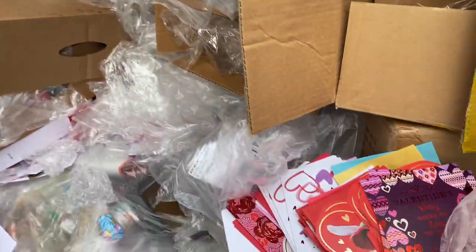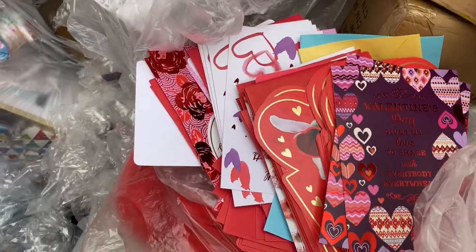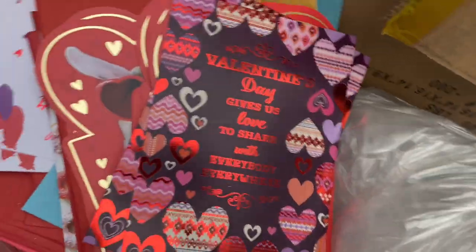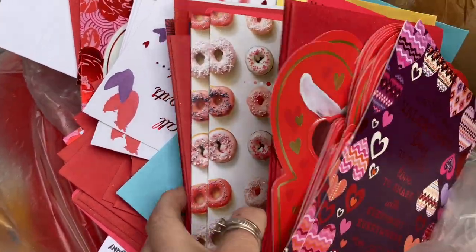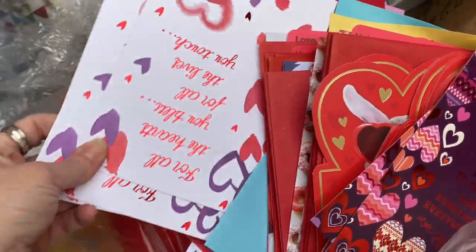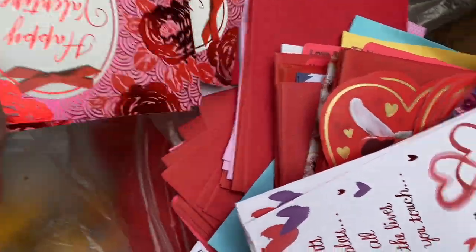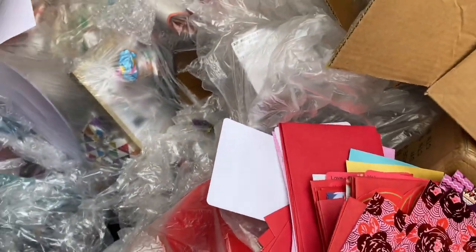Hey everybody, look what I just found at Dollar Tree, and we got some stuff over there. Look at all these cards. There's a waste. We got some grab bags too. I'm trying to see how I can.